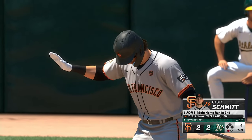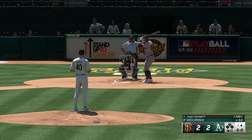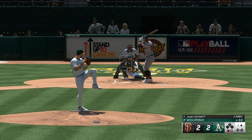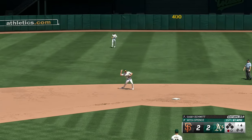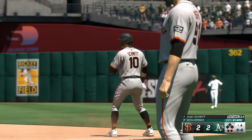Casey Schmidt now at the plate. He's already homered here in this one. Still relatively early, but with the pair of runs already on the board, the ripple effect of that high pitch count might set him up to do more damage later in this game. What a stop! Fires to first. And a couple of quick outs.